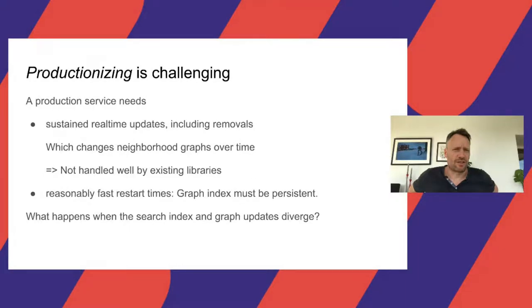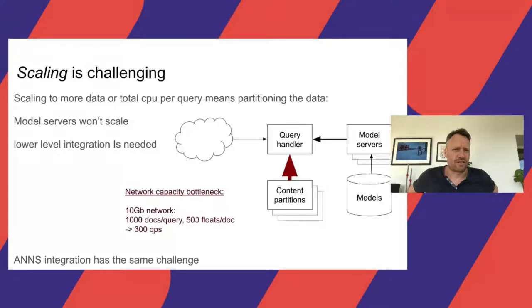And productionizing it is also challenging, because in a production service, you need things like sustained real-time updates, including removal of documents and so on, which these libraries typically don't do very well. That doesn't matter for competitions and so on, but it matters a lot for real production systems. And you also need reasonably fast restart times. So the libraries that are only doing this stuff in memory and not persisting won't really work well in practice, right? Some of them do and some of them don't. If you have disjunct systems for this and you update them separately, then you also need to deal with a case where the update succeeds in one and not the other, and they diverge over time and so on.